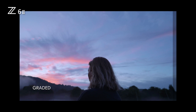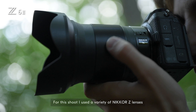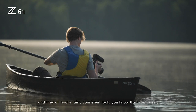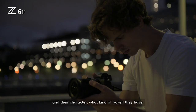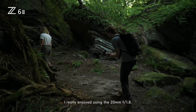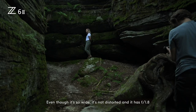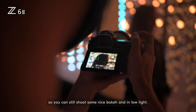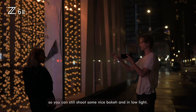For this shoot, I used a variety of Nikon Z lenses, and they all had a fairly consistent look, their sharpness and their character, what kind of bokeh they have. I really enjoyed using the 20mm 1.8. Even though it's so wide, it's not distorted, and it has f1.8, so you can still shoot some nice bokeh and in low light.